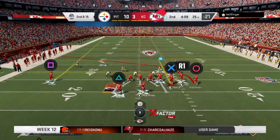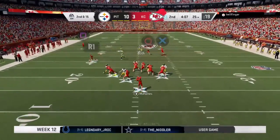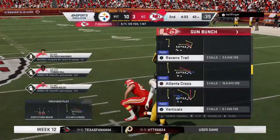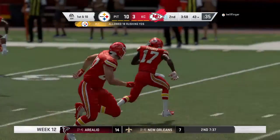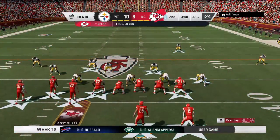We got 4. Mike's 50, Mike's 50. Shotgun snap to Mahomes. And they get him down, but not before he takes it across the 40-yard line. First down for the Chiefs, solid chunk of yardage, 17 on the play. Right after the turnover, they come out throwing. And that means it's a sudden change situation.